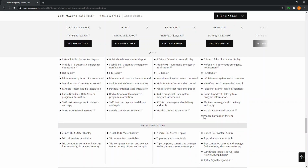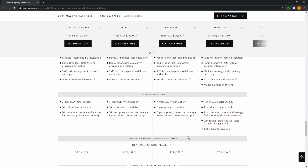And then that navigation system, because it has Android Auto and Apple CarPlay, most people are probably not going to use this navigation system. It's probably not super important, but if you are someone that likes to use the embedded nav system over something like Google Maps or Waze on your smartphone, that navigation system is probably something you're going to want to look at.